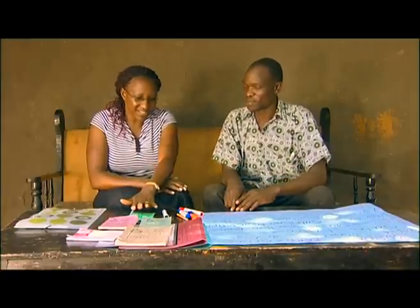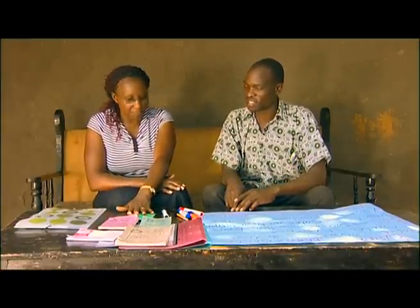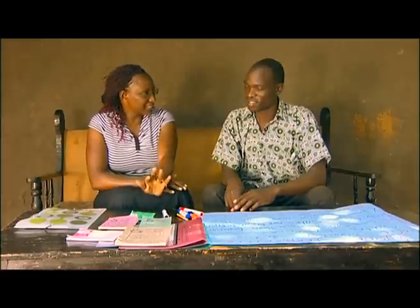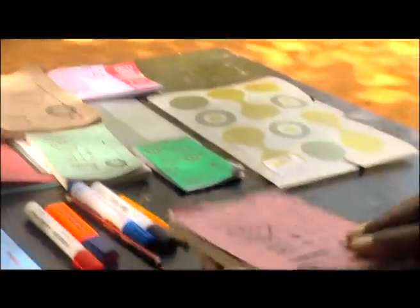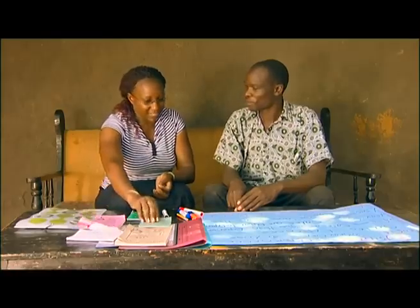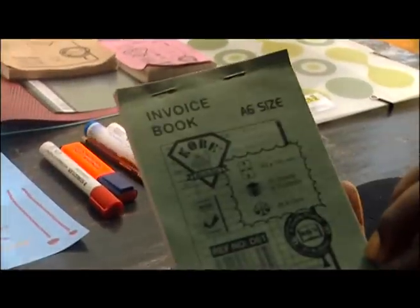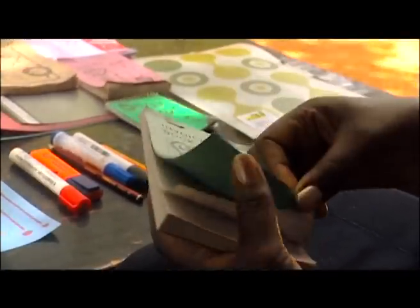These books are books that you will use in your business. They're simple to keep. They may look many, but they're just step by step. For example, when you make a cash sale in your farm, then you record here. Again, if you supply somebody, then you can invoice on credit. Invoice book on credit. But of course, remember, credit has to be minimal.